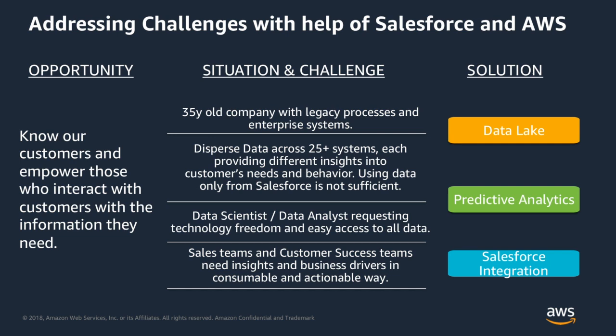Now, some of you who know Autodesk might know that Autodesk is a very old company. Autodesk has been in business for 35 years. So what does that mean? It means that we have a lot of legacy systems and a lot of legacy processes. This leads to a couple of challenges. The first challenge is that our data is dispersed in 25 different systems. We are a big customer of Salesforce. We implemented the first Salesforce over 9 years ago, but we have data coming from our products, and data coming from many other systems. So using data only from Salesforce wouldn't allow us to create the insights and analytics that we need to engage with our customers.